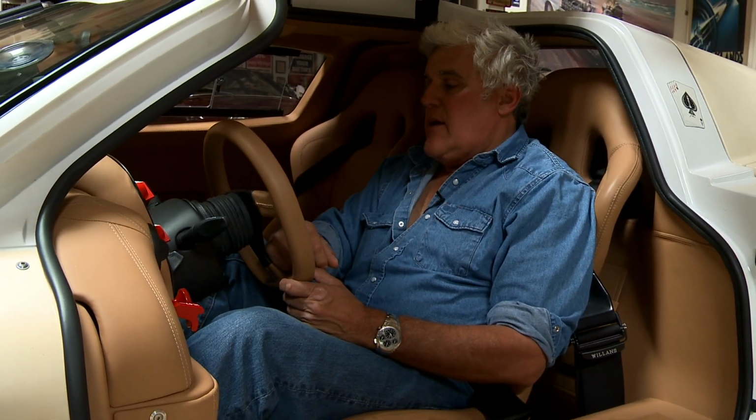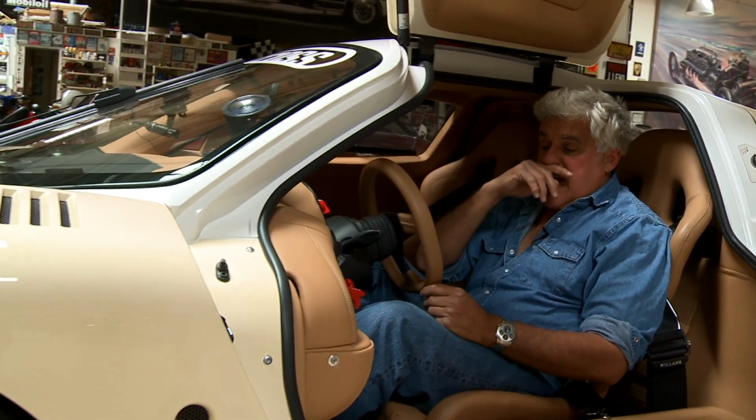I know I'm not going to do a burnout because it's not my car. This is a one-off prototype. But like I say, we live in an era when people can put their heart and soul into a project and come out with a finished idea.